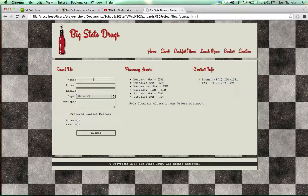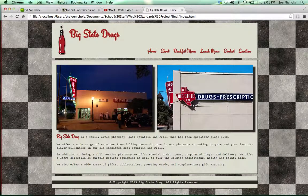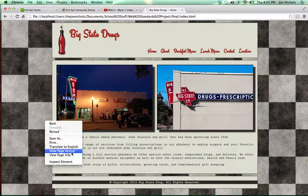Has the contact information. This email us form I'm not really too sure about, just because it's just really blocky. There's really nothing to it. This logo I really like though. And let's see, go back to the main page, pull up the code.